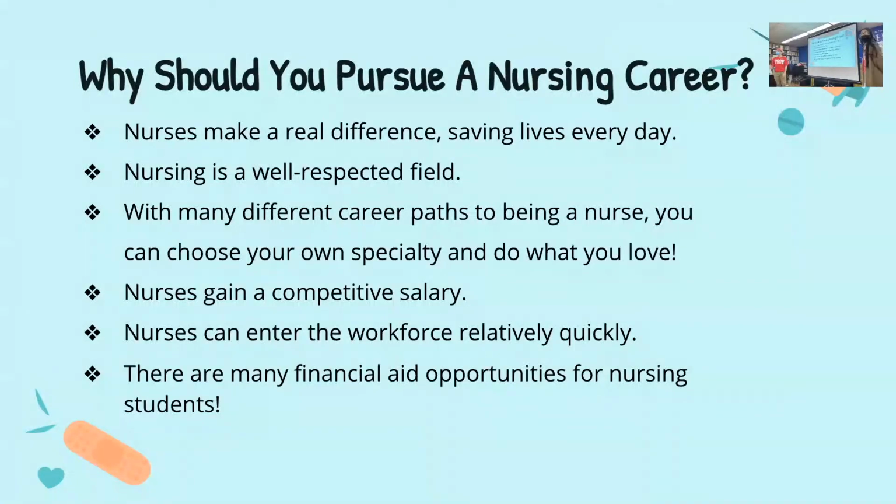So nursing is a very, very versatile profession. You can go anywhere and you're going to be able to find a job. Not only that, but within that job, you're going to have many specialties that you can choose from as a nurse. Nurses gain a competitive salary. I know most of you do want that competitive salary. I'm going to tell you now that nursing pays. Nursing pays, right? Nurses can enter the workforce relatively quickly.